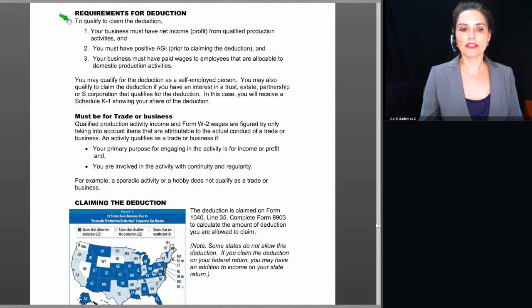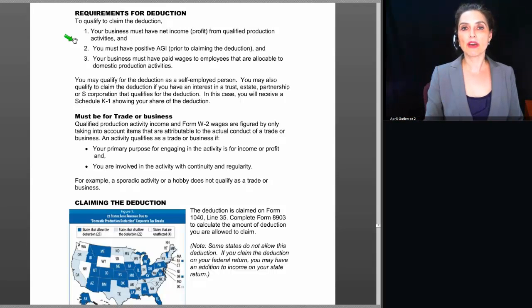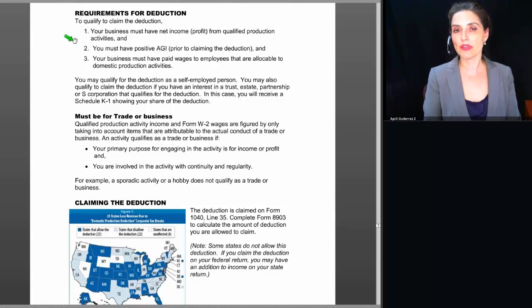To qualify to claim the deduction, your business must have net income or profit from a qualified production activity. In other words, you have to be manufacturing something that you are then selling, and you have to have a profit from that activity. You must also have, if you're a sole proprietor, positive adjusted gross income on your tax return. So when you're looking at the front page of 1040, you're looking at all of the income items you have, and you get to that bottom line where your adjusted gross income is showing. It has to be a positive number.